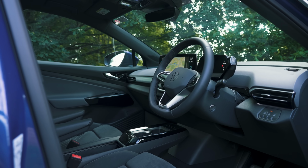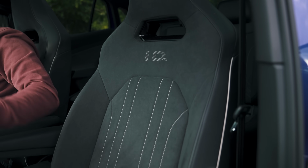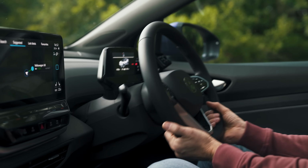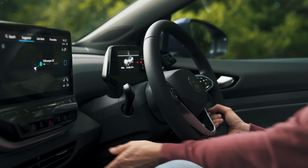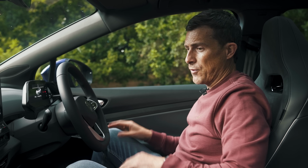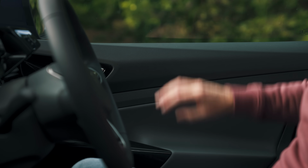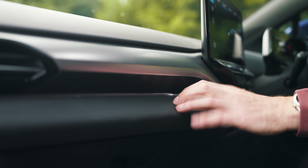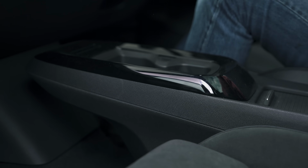Here on the inside, the ID5 gets these sporty seats as standard, which are pretty nice. They're comfortable, and there's plenty of adjustment in them, and plenty of adjustment in the steering wheel as well, and you can get a decent view out of this car. Other than that though, it's exactly the same as the ID4, so quality is all right, but there are some scratchy plastics a bit lower down. I'm not feeling the £50,000 to tell you the truth.